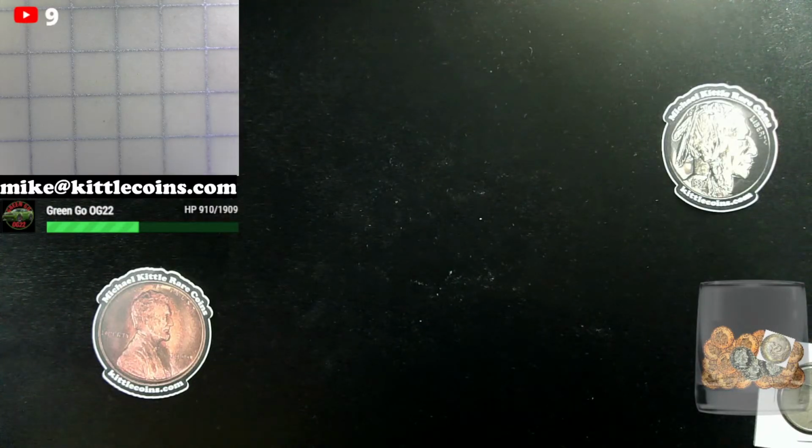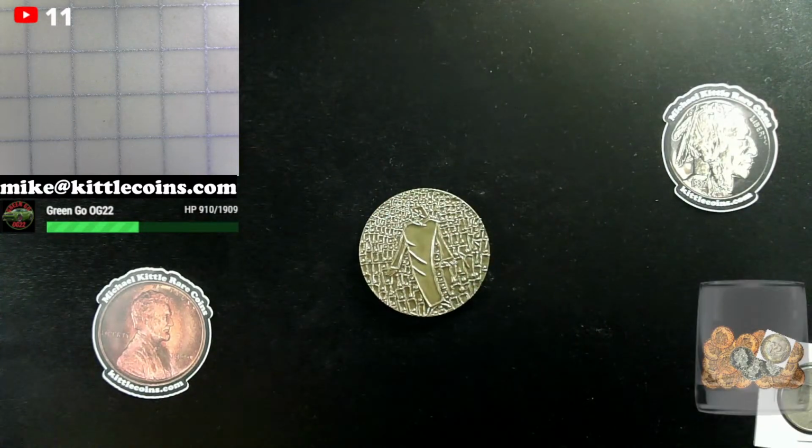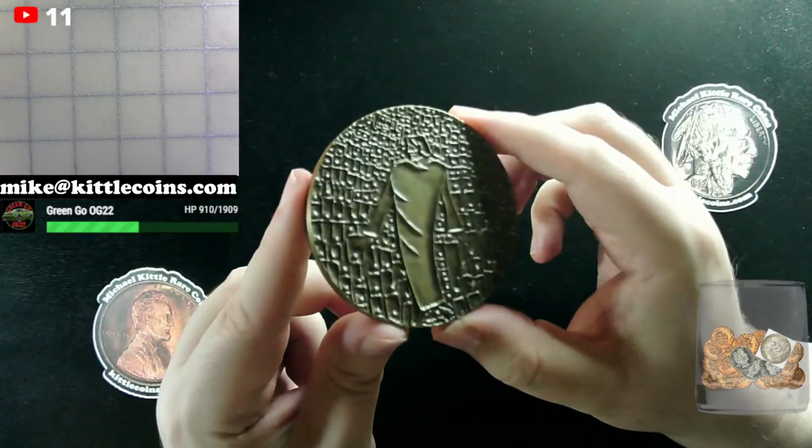All right. Just a couple left that I have to show you. Next up is from 1972, and it's about the world population crisis. This is the 85th issue in the series for the Society of Medalists. It's got a Christ-like figure with a crowd of people all around. Just a bunch of dots, basically, and sticks.